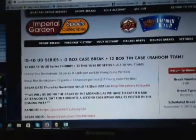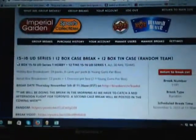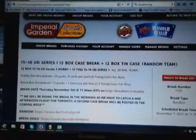Everyone, welcome to Imperial Garden's 1210 case break. So this is kind of like part two of break 1191, where we already did the hobby box and then the tins. These are everybody's teams that were posted right there.